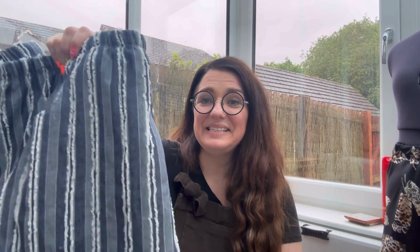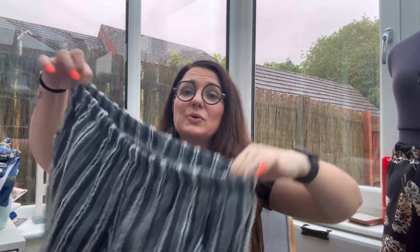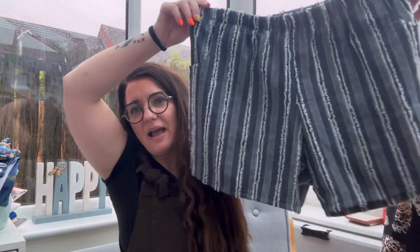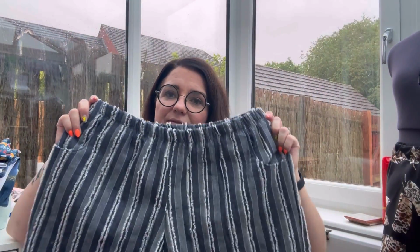Now the next fabric I have actually made up. This next fabric is a denim fabric, and you can kind of see what I've made here. I've made it up into a pair of shorts, but I've got a metre of this, and it was a denim with this distressed line running through it. I've just made a pair of loungewear pants in this. They're hot off the press. They only got finished yesterday, so I haven't actually taken any photographs of me wearing them.